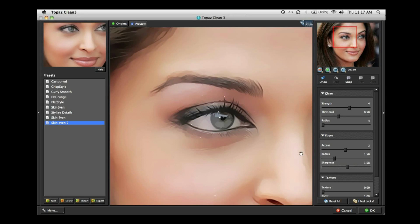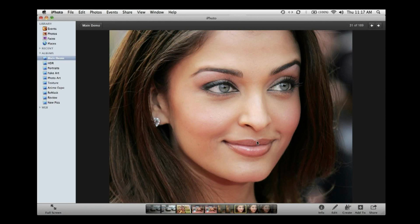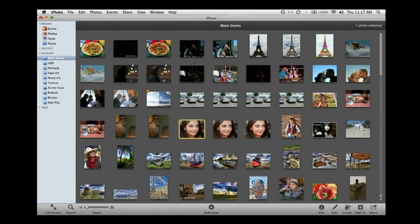So you've got to keep in mind that a few seconds ago, this used to look like just a photograph, whereas now it looks like an illustration, and I will zoom out of it here once again so you can see how it has applied to the entire image. So that's the before there, and here's the after. So that's a little example of the kind of things that you can do with Topaz Clean. It's a really wonderful way of very artistically smoothing out features that are in your photographs.